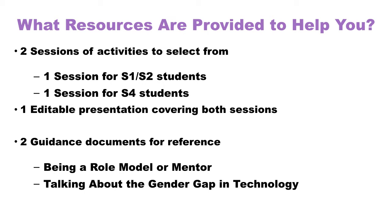So there's 2 different sets of activities, and the idea is you select a selection of activities that you want to run, and you edit the session and you edit the accompanying presentation to suit whatever activities you're planning to deliver for whatever audience you're looking at. There are also 2 guidance documents for you to have a read of.